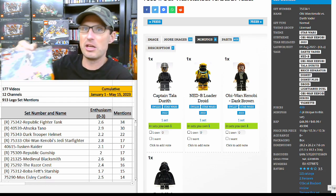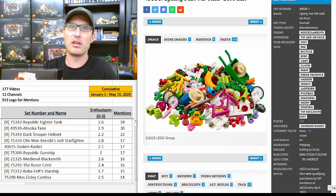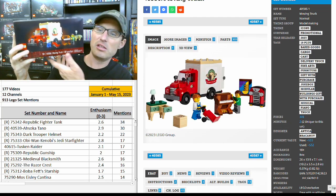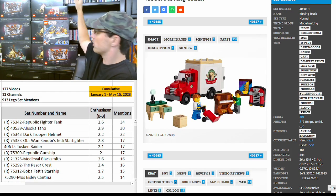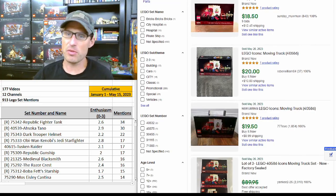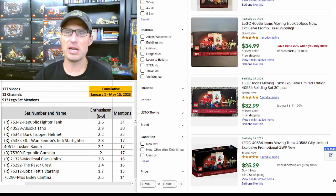The first one is the VIP add-on pack. I've got a few of those now. And the second one is this moving truck, 40586. And this set is pretty good, actually. I'm going to put that on top of Obi-Wan Kenobi. And looking at eBay, this set is going for about $30 or $35 before fees and shipping. Not great, but I do like the set.